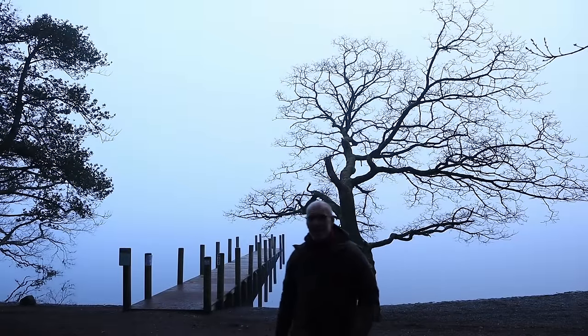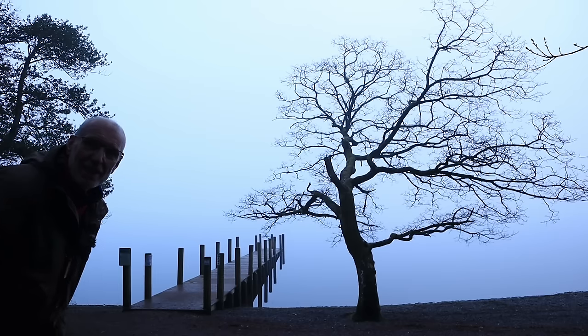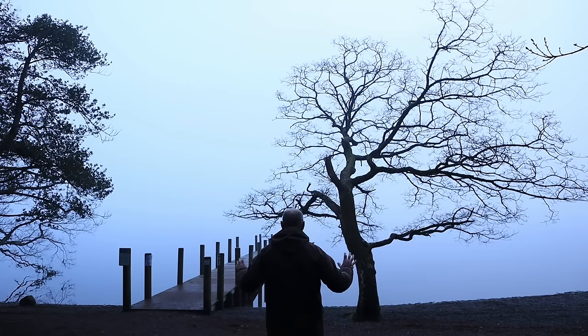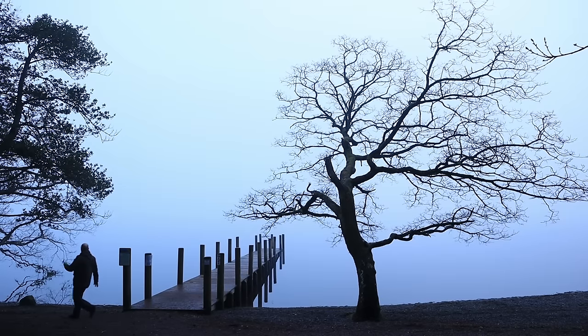Couldn't resist this one. It's not very often I photograph man-made subjects, but just look at that behind. I've got the camera set up just there, and what I've done is I've focused entirely on this lovely old sycamore tree. Actually, no, telling lies, it's an oak tree. Lovely oak tree, and just this jetty. This holly on the left-hand side is a bit of a problem, but I've managed to exclude it and just focus on these two elements.